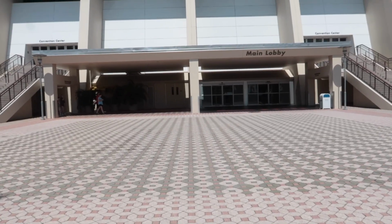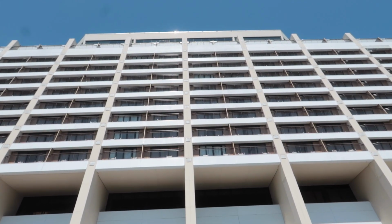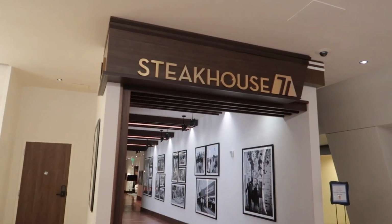Good morning. Today we are over here at Disney's Contemporary Resort and we are actually going to breakfast. Where are we going, Mom and Dad? We are going to Steakhouse 71, which we've been here before for, what was it? Lunch or dinner? I think we had lunch. Yeah, like dinner time frame.